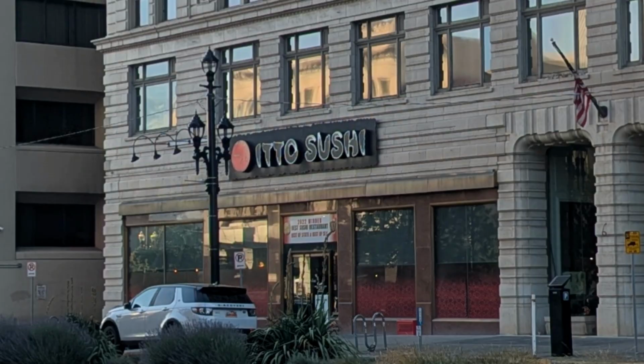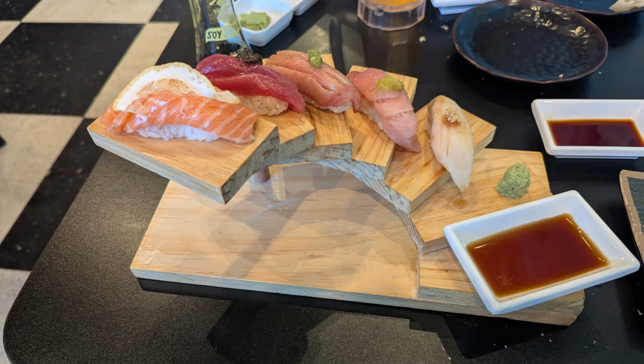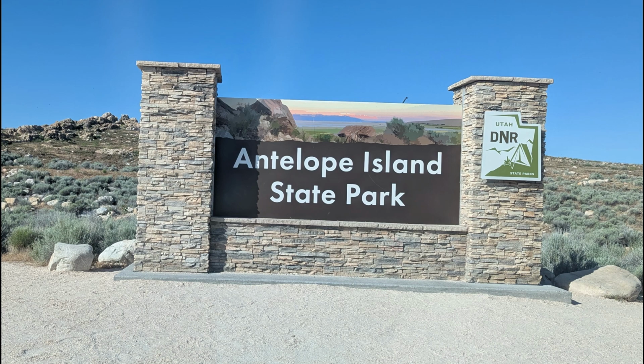We headed back to Salt Lake City for the night, back to a little America. We had one last sushi dinner after so many bar and pub dinners. This was a great change of pace at Edo.